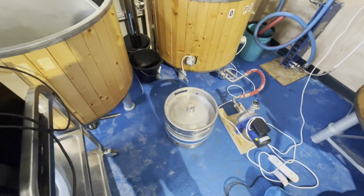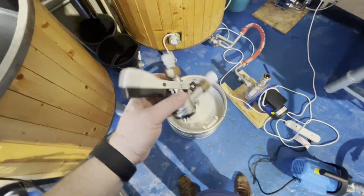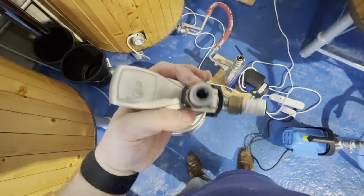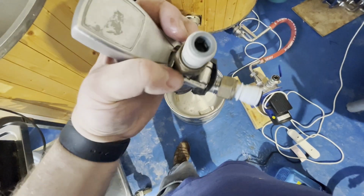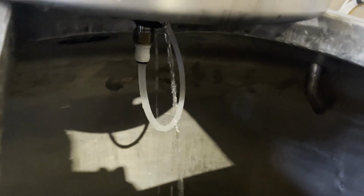Right, I'm going to try something out here. I've got a keg, I've got a Sankey coupler. I know what I've done. It wouldn't work, right? I've just figured out why. There's a non-return valve in there, isn't there? I'm just trying to push water in there and it's not flowing. I didn't know why, and it's because there's something in there stopping the water going in. I think I need to ping that out first. Right, hang on. That might just work, you know.